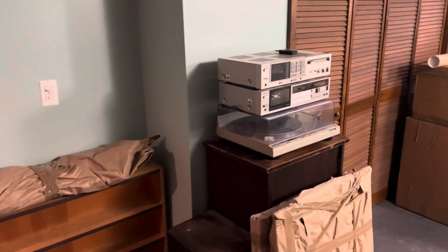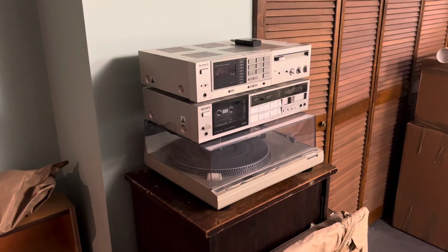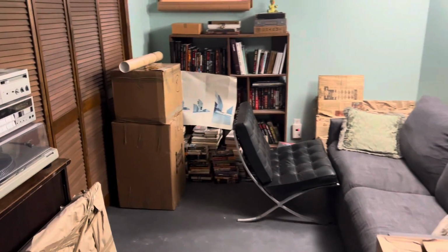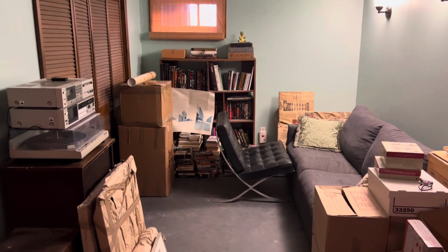And then if you pan over here, I've got a stereo down here as well. This one actually comes from my grandmother. Kind of cool to have this one here, make it part of the space. I'd like to be able to turn this area down here into another listening room at some point. Okay, and there you go.